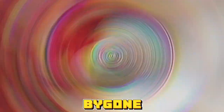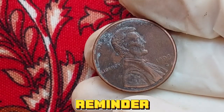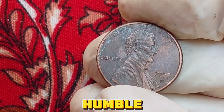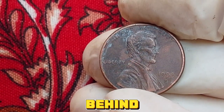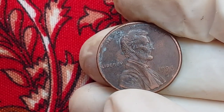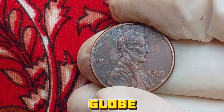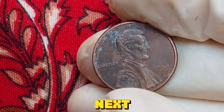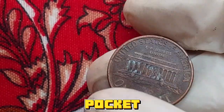It's a relic of a bygone era, a symbol of rarity, and a reminder that even the smallest things can hold unimaginable value. Think about it: a humble penny, often discarded or left behind, could be the key to untold wealth. That's the magic of numismatics. That's why coin collectors across the globe are obsessed with finding the next big discovery. And who knows, maybe the next $1 million penny is hiding in your pocket change right now.